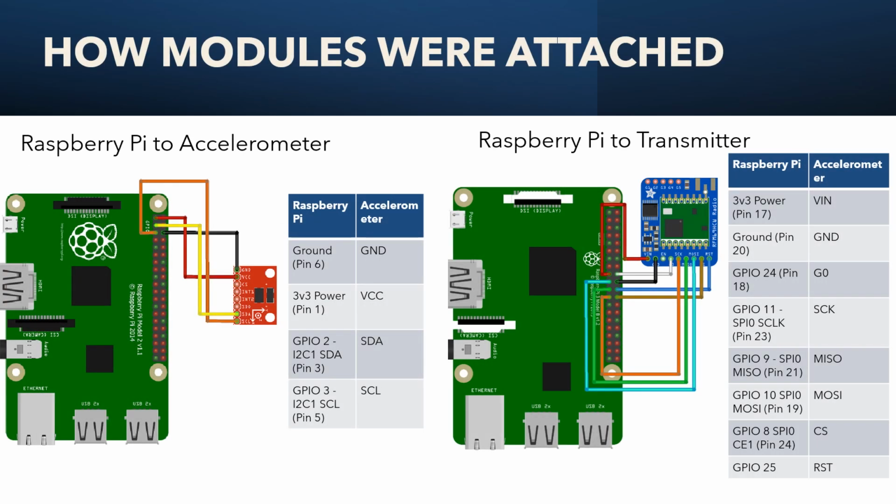So this slide will show how we attach different modules to the Raspberry Pi. For the Raspberry Pi to accelerometer chart, we connected ground to ground, so pin 6 to ground, and we connected 3-volt power to VCC on the accelerometer, GPIO2 to SDA, and GPIO3 to SCL. And for the Raspberry Pi to transmitter, we'll connect 3-volt power to VIN, ground to ground, GPIO24 to G0, GPIO11 to SCK, GPIO9 to MISO, GPIO10 to MOSI, GPIO8 to CS and GPIO25 to reset.